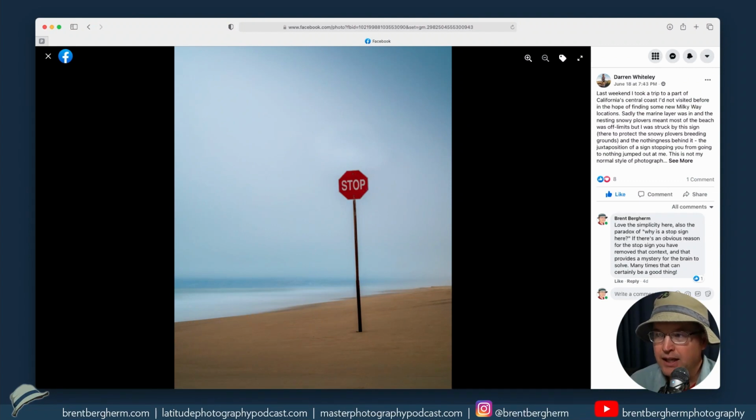All right, this image. Now, Darren actually submitted two, but this is the only one I'm going to be showing tonight. Last weekend, I took a trip to a part of California's Central Coast that I had not visited before in the hope of finding some new Milky Way locations. Sadly, the marine layer was in, and nesting snowy plovers meant most of the beach was off limits. But I was struck by this sign.